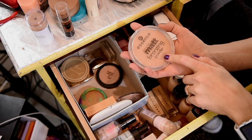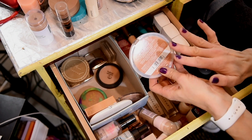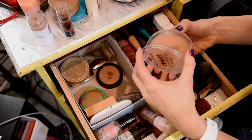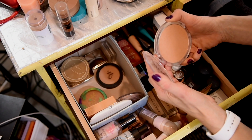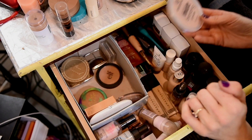I am going to get rid of my Essence Sun Club Matte Bronzing Powder. I have the shade 01 Natural. It's not bad. It's just a little warm on me. I have others that I like or that are similar, and it's broken and I need to make room. So gotta declutter some. This one's going to get the cut.